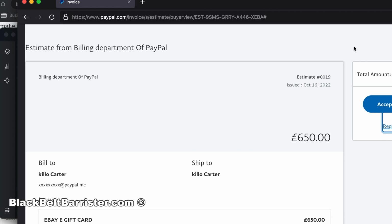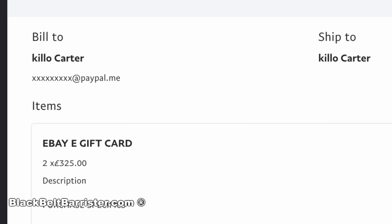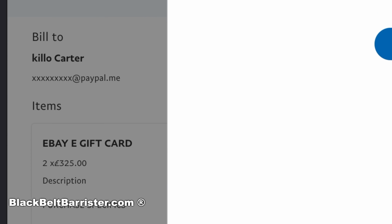If, on the other hand, you click accept the estimate, then again, it's going to say note to business. So what this is going to do is start a conversation between you and what you might think is PayPal, which obviously isn't PayPal. It's actually the business behind whoever it is, this scam artist that sent you this estimate in the first place. Because it's not an estimate from the billing department of PayPal. It's some scammer, which if you look at the rest of it, shows bill to Kilo Carter and something at paypal.me. That address there is obscured. The address is sometimes obscured to protect their identity. But in this case, it's obviously a scammer.